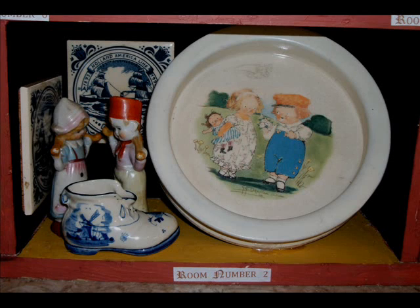This dish is in good condition. The actual images on it are a little bit scratchy, but they're awesome nonetheless. The children are dressed in Dutch type clothing, which explains the rest of the figures and pieces in this particular room, because there is on the left of the plate a little Dutch boy and a little Dutch girl.